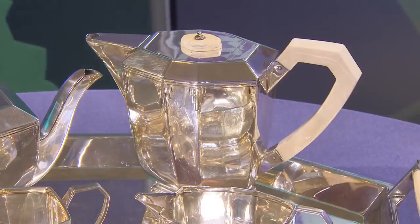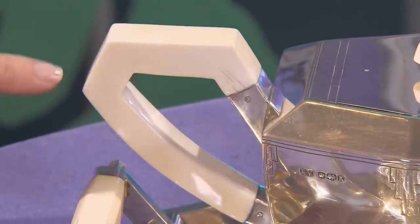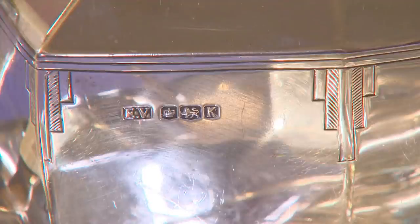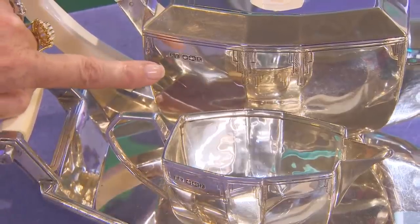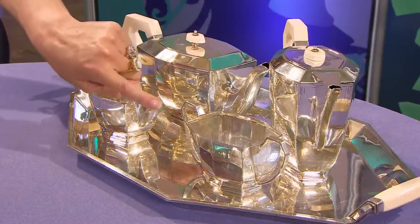Well, it's amazing. It's got a fantastic style. It's terribly deco in appearance. These lovely ivory handles, the shapes of them are so deco, they couldn't be any other period. Although they are slightly later than you would have thought, looking at the hallmark. The other interesting thing is that these two are the same year, and these ones are slightly earlier and slightly later.